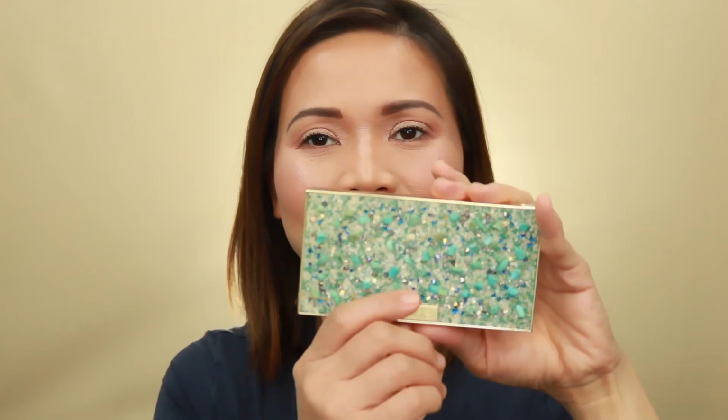See, this side has the diamond powder and this side does not. It's natural, it's so easy, and it does not take a lot of product. Now, to bump it up, if you want to go out after work, you can really do that with just a simple trick. What I do is I use my Tarte 4-finger pen shadow palette.